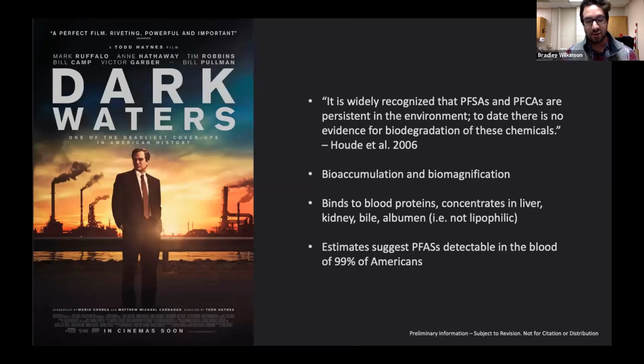So PFASs are unfortunately very persistent in the environment. They have earned the moniker forever chemicals because of that fact. I included a quote here from Hood et al. 2006. It is widely recognized that PFSAs and PFCAs are persistent in the environment. To date, there is no evidence for biodegradation of these chemicals, which is quite frightening.